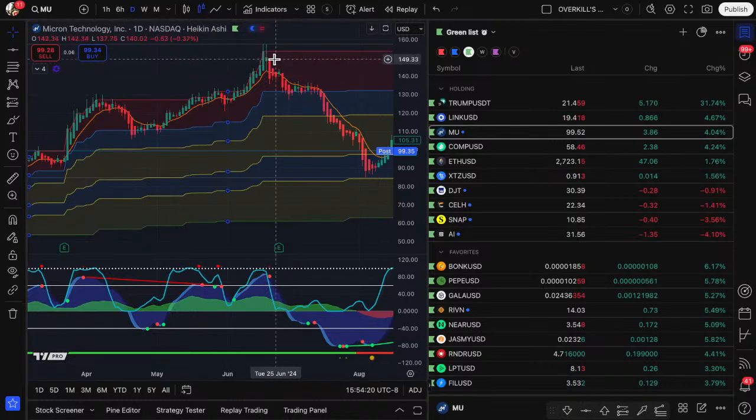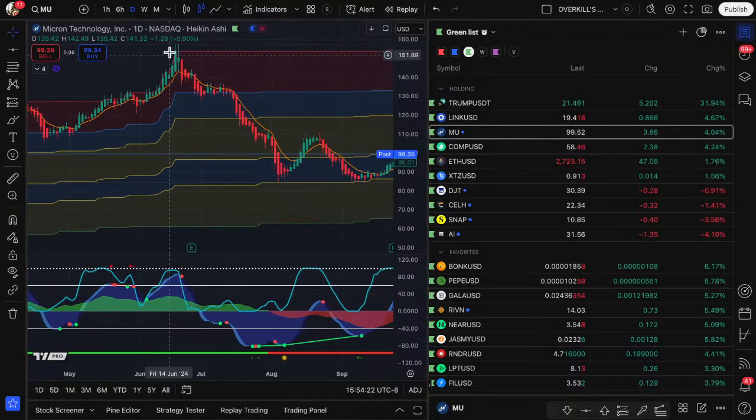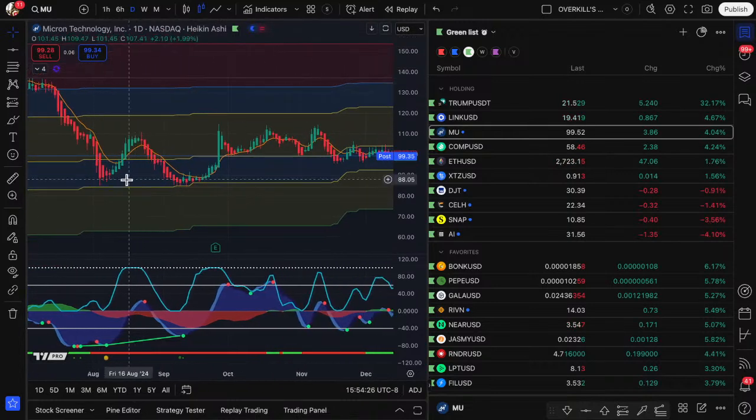Okay, this is where we want to be selling. Okay, we do not want to be buying up here. This is where the majority of retail is buying. We want to wait for a big pullback, right? A bounce off the golden zone. That wasn't a bad trade right there.